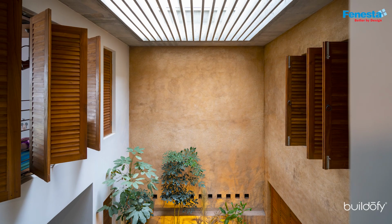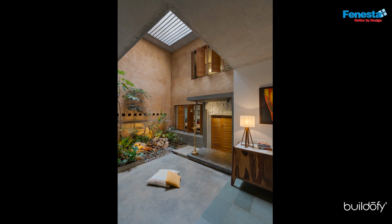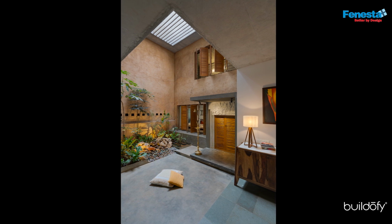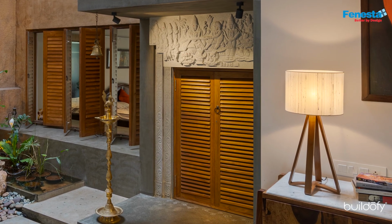As you come inside the house, you see this open to sky double height courtyard. This courtyard helped us introvert the whole house. So this becomes the focal point of the whole house. All the spaces respond into this courtyard. A double height space with open to sky cutout. We tucked in a little puja here.